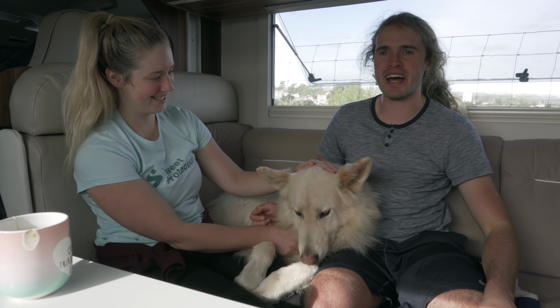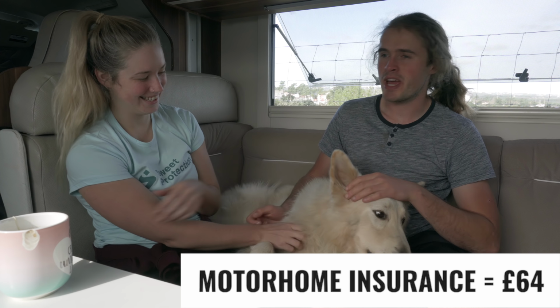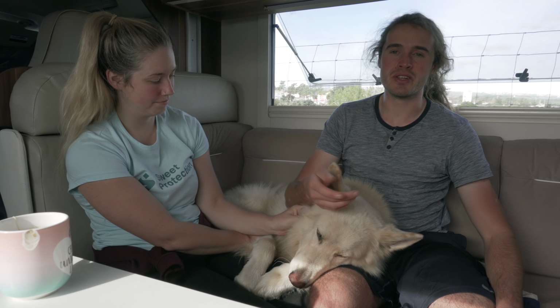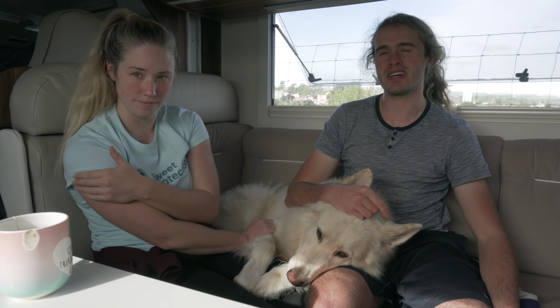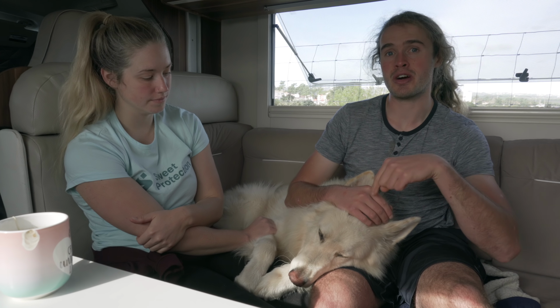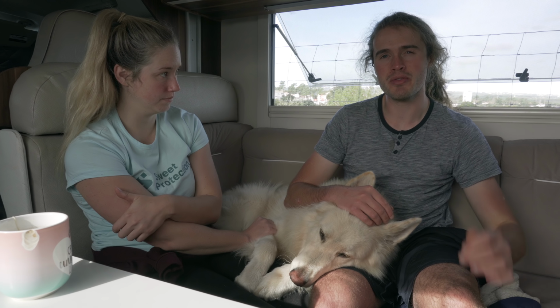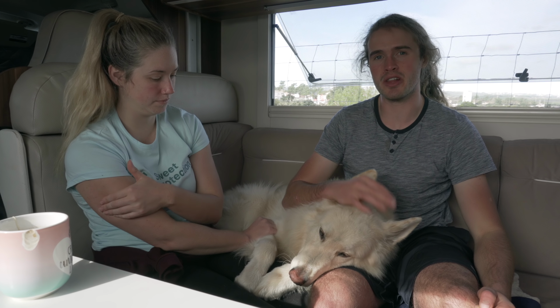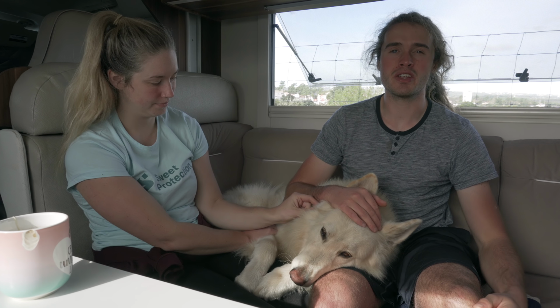And the first thing I've got written down is motorhome insurance, which we pay to insure this motorhome fully. We pay about £64 a month. The motorhome insurance is with a company called Brentaker Insurance, which is based in South Wales. I spent months looking around for insurance of people who would actually cover us to travel outside of the UK for over 3 months. Most companies will only cover you for like 30, 60 or 90 days. But these guys covered us for just under a year.